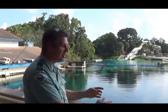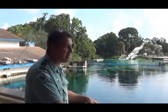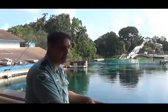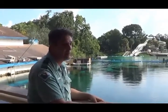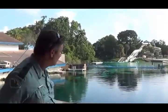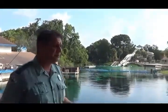Florida tourism is what it is, and I'd like to think that this park for 66 years has been a major contributor to it. Yeah, one of the first.